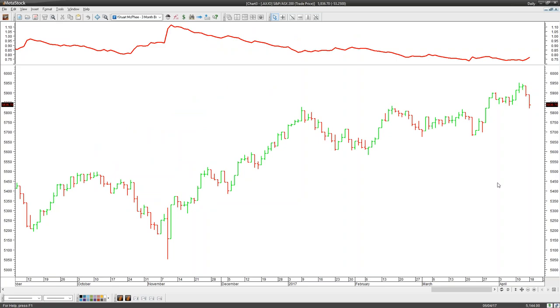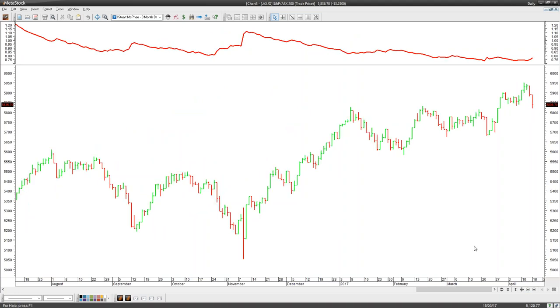And just quickly, if I may, just go back to a chart. Again, just picture this as anything. Too many people look at a chart like this and unfortunately they don't know what they are looking for.